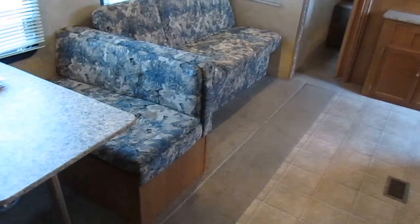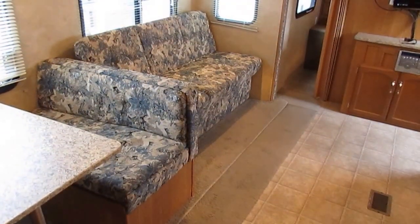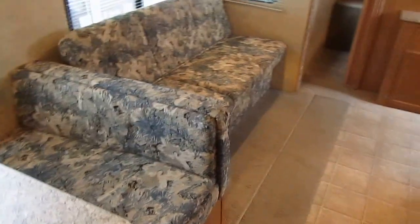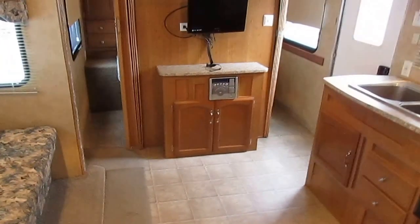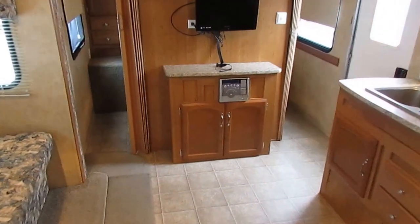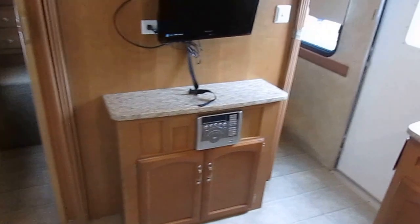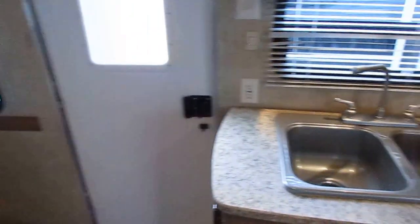You know, there's no such thing as a perfect 9-year-old camper, but this is really nice for the price. And like I said, I could easily ask $3,000 or $4,000 more for this camper, and it'll still bring it. So this is an excellent buy for somebody. $8,995 will trade. That's a haggle-free price. That's out the door. It's not $8,995 plus all these extra fees that other dealers charge you, which can total up to $2,000 or $3,000 extra.